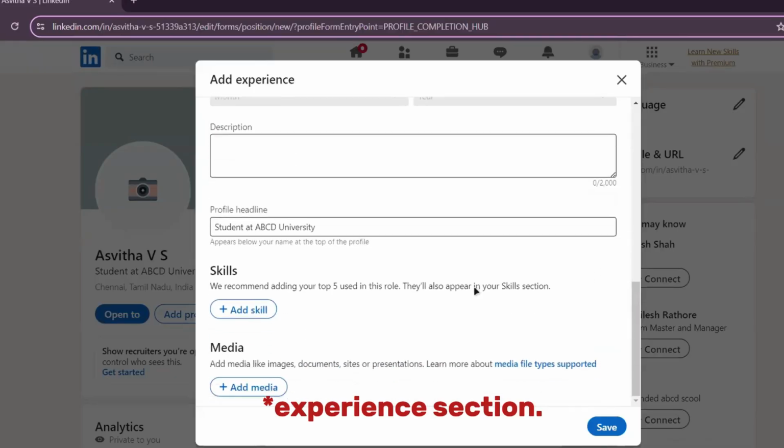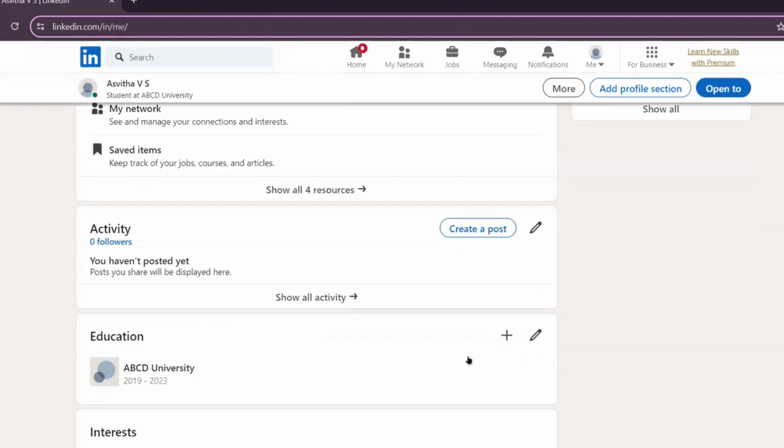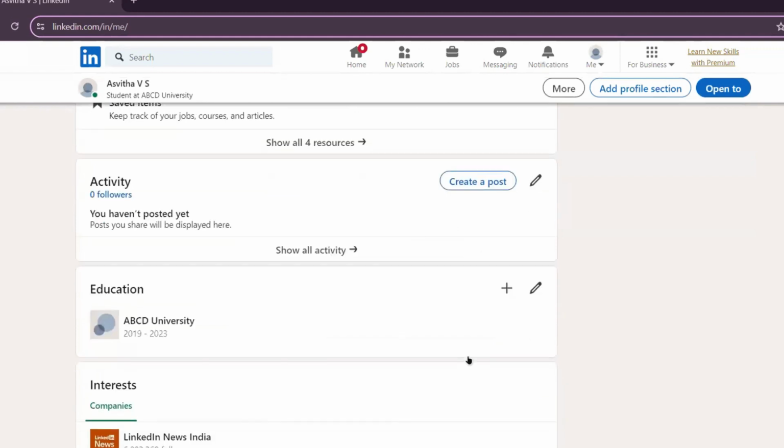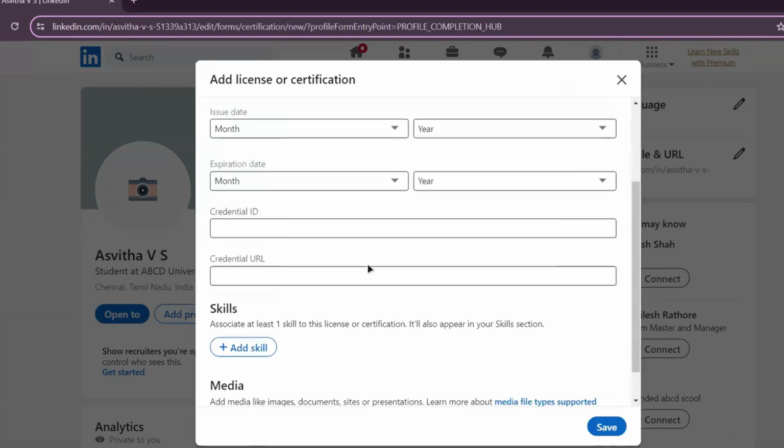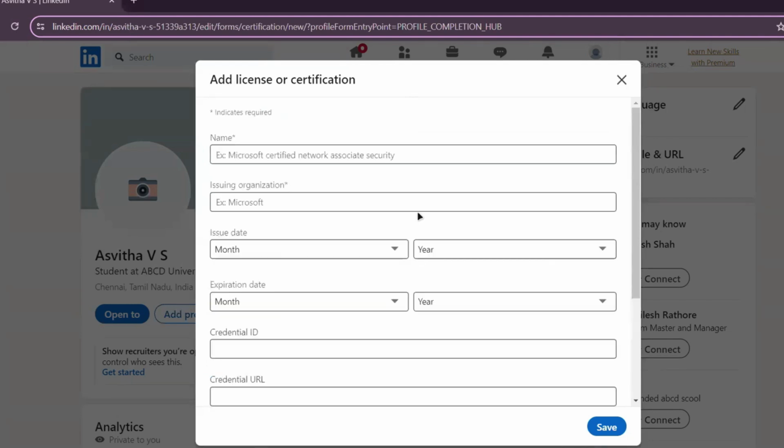If you have any full-time or internship experience, you can mention that in the experience section. And there's also an option to add skills which you gained specifically from that particular role. Include your school and college details in the education section. There is a separate section for adding your courses or certifications. So if you have done any courses or completed any certifications, like cloud certifications, cybersecurity certification, full stack certification, whatever, you can mention that here.